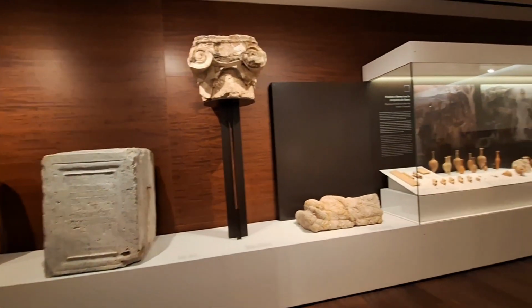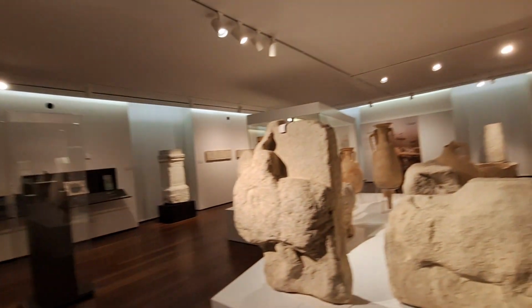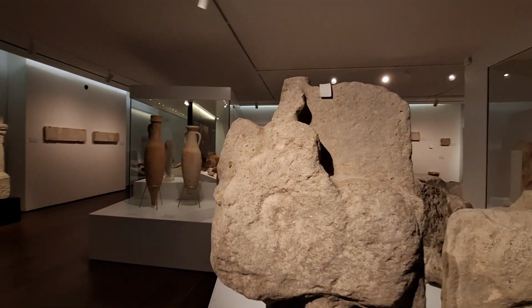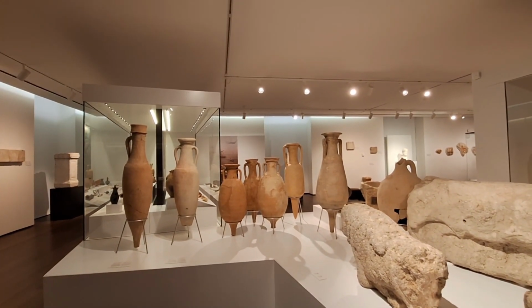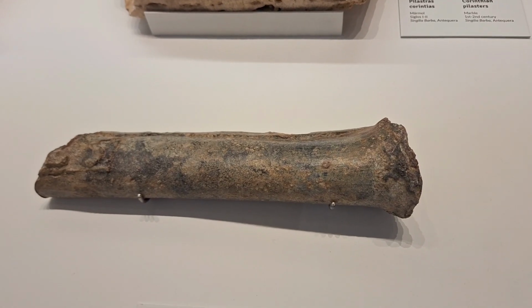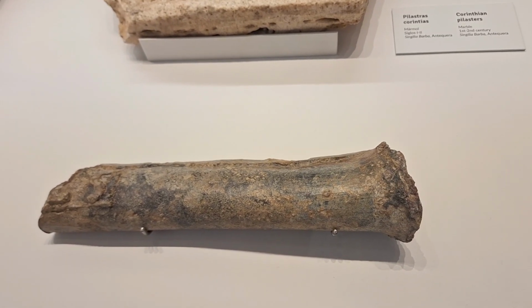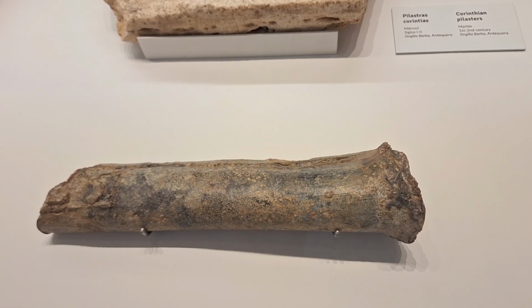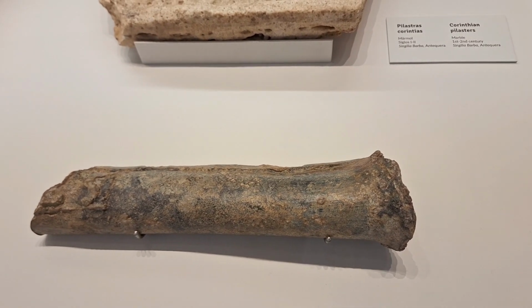Continuing with the Roman times. There's a lot here. I'll try and pick a few interesting bits. Really cool amphoras. Okay, I picked this one. Can you guess what it is? It's a piece of lead of a water pipe from Roman times.